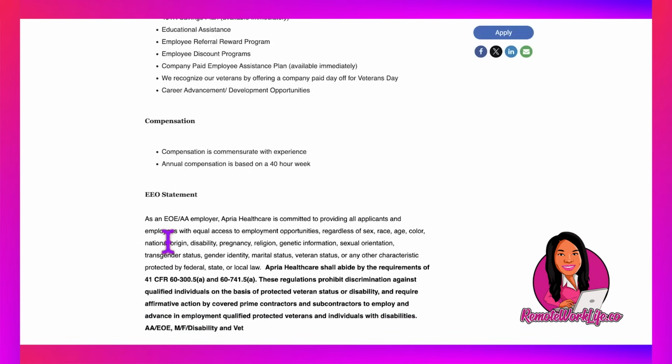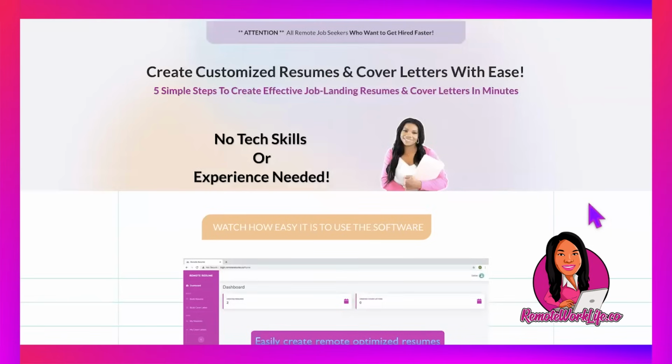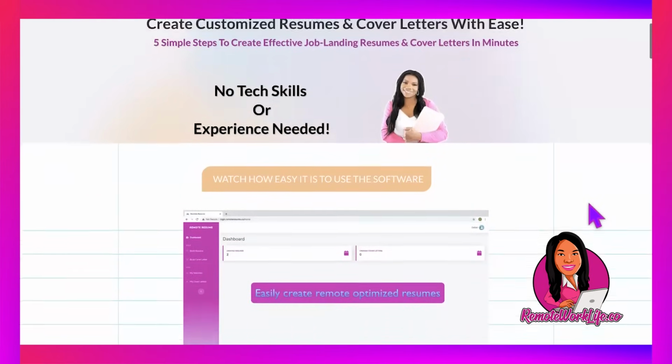Now, I want to point out that for all 5 of these leads, if you want to get your application in easy peasy, apply using the data entry template.